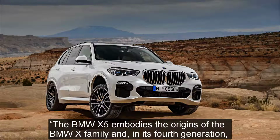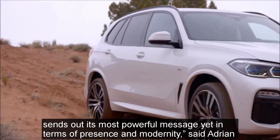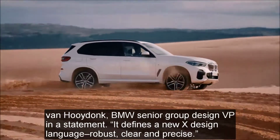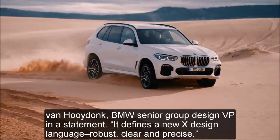The BMW X5 embodies the origins of the BMW X family and, in its fourth generation, sends out its most powerful message yet in terms of presence and modernity, said Adrian van Hooydonk, BMW Senior Group Design VP, in a statement. It defines a new X design language: robust, clear and precise.